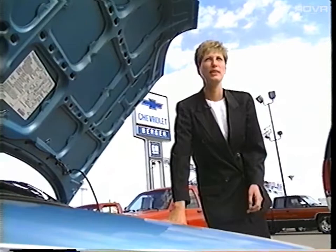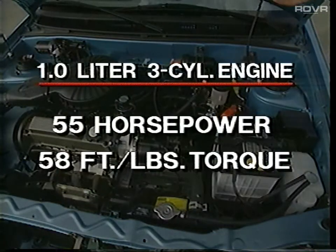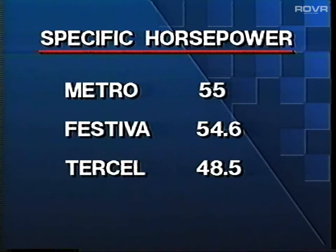The engine is a 1-liter, 3-cylinder engine that generates 55 horsepower and 58 pounds of torque. The 1-liter engine is highly efficient. One measure of an engine's efficiency is specific horsepower. That would be the horsepower of the engine divided by the displacement in liters. The 1-liter Metro engine has a specific horsepower of 55, which is higher than either of the engines used on the Toyota Tercel or the Ford Festiva.